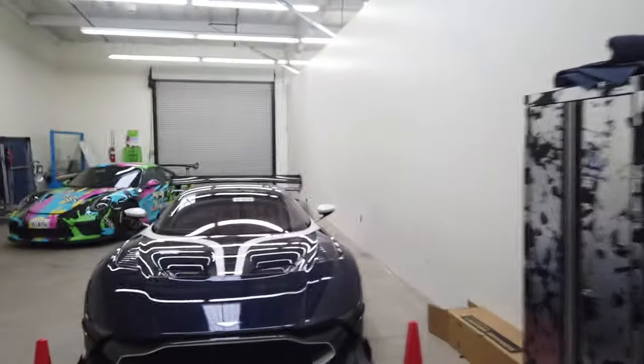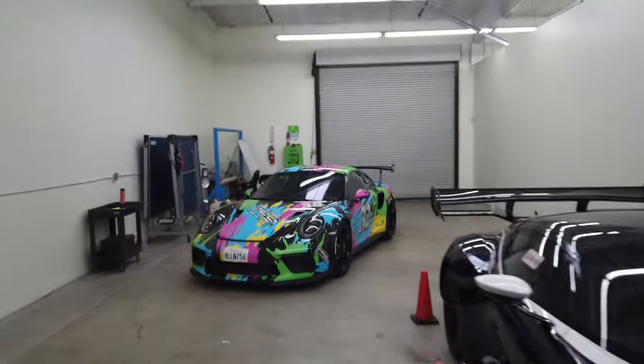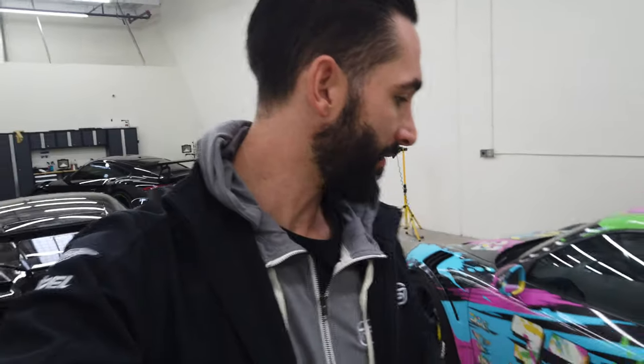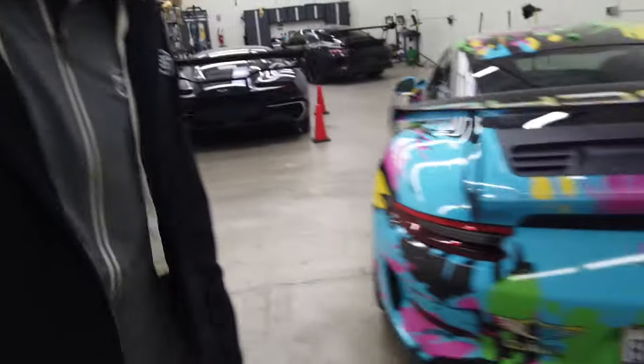So let's go see, no, not this one. There it is. Super obnoxious, but I do really like this theme. And of course, it's got the calipers that are all pink, green, blue, yellow. It's a cool car. This car rips, so let's get in and have some fun today.